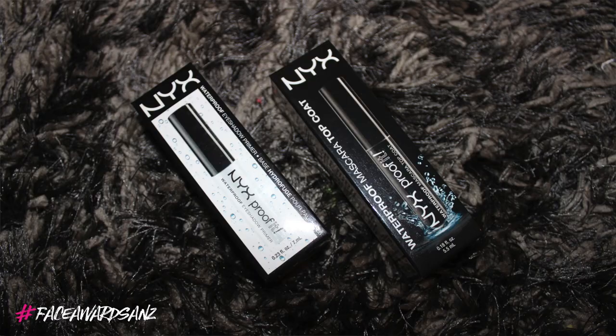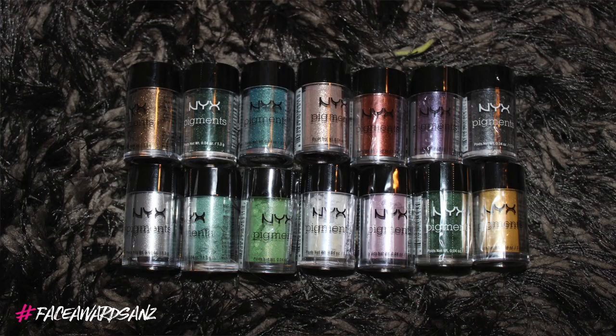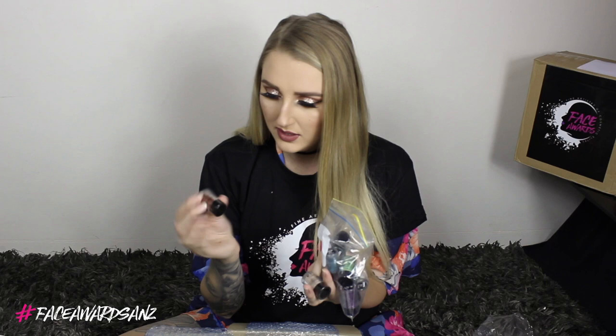What is this? The NYX Proof It Waterproof Eyeshadow Primer. Yay. Awesome. High Definition Eyeshadow Base. So we have 2 lip primers as well, and I think they're in 2 different shades. Sick. Ooh, we have a bag of pigments. My favorite would definitely have to be number 22. It's just like a beautiful bronzy copper. No, I can see myself wearing that all the time.